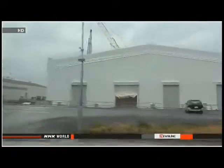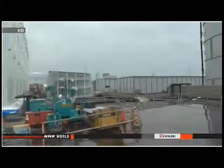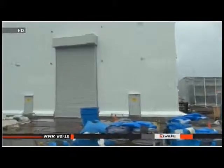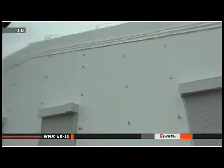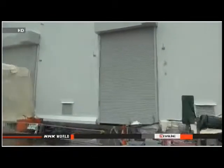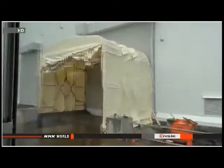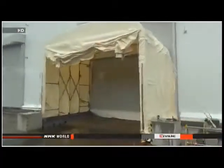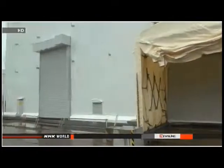TEPCO crews have been testing the system since March. They inspected it over the weekend and found water had leaked from a stainless steel tank. They emptied the vessel and discovered small holes in a welded section. They plan to place a camera inside the tank to examine it in more detail. About 400 tons of radioactive water accumulates every day at the plant. Decontaminating it is one of TEPCO's most pressing challenges.